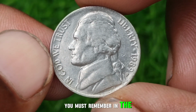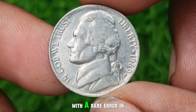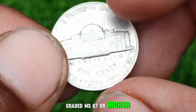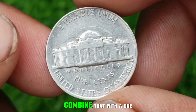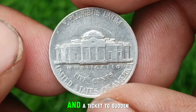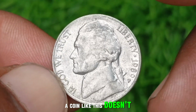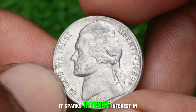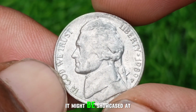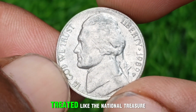You must remember, in the realm of rare coins, condition is everything. A flawless 1989 P nickel with a rare error in pristine, uncirculated condition, graded MS 67 or higher, can leap to astronomical value. Combine that with a one-of-a-kind mint error, and you're not just holding a coin, you're holding a slice of history and a ticket to sudden wealth. In the fast-paced world of coin auctions, a coin like this doesn't go unnoticed for long. It sparks intense interest and competitive bidding from elite collectors, museums, and investors around the world. It might be showcased at conventions, displayed in exhibitions, or protected in secure vaults, treated like the national treasure it is.